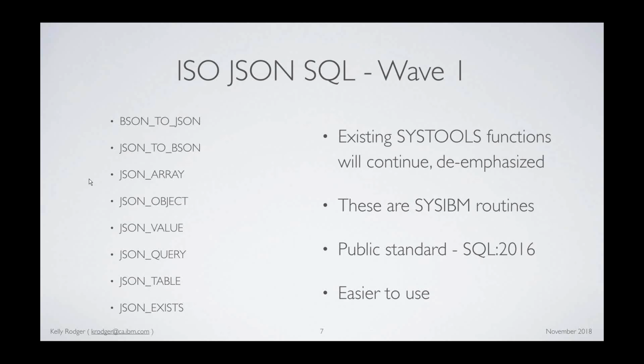And JSON. So we have had some JSON capability for a little while now. What this is, it's the first wave of making publicly available ISO JSON SQL interfaces. The existing SYSTOOLS interfaces will continue. They're supported. They will be de-emphasized. That's not a discontinuation statement or deprecation, but these new interfaces of external standards will be the focus.